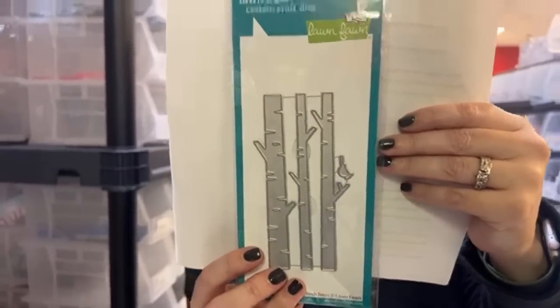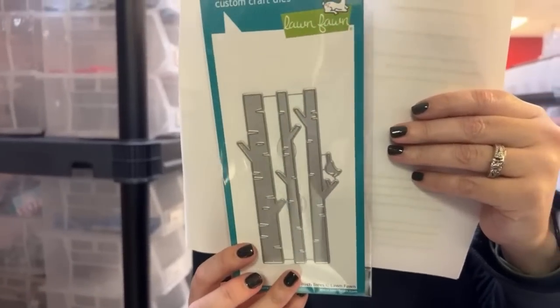Why are these here? Yeah. This is everyday dye. Birch trees, E196. Yep. Background for cars.